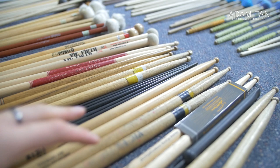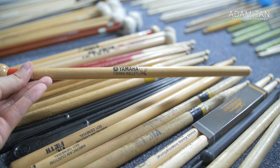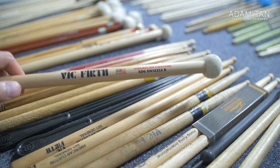These are Yamaha timpani mallets. Technically they're timpani mallets, but they have a wood head. I actually use them for Xanarkis, for playing Po. Next to that, I have these swizzles, because you're not a percussionist unless you have a pair of swizzles.